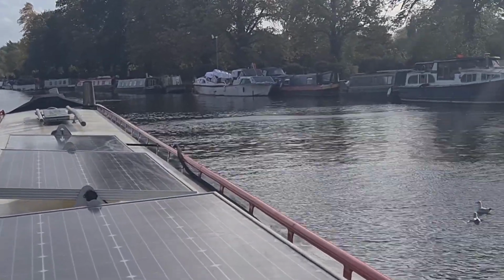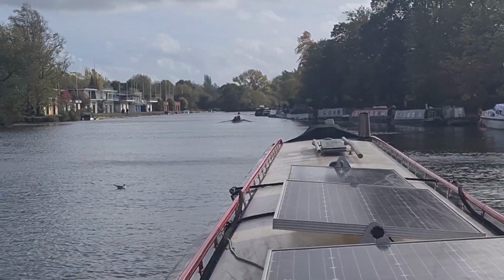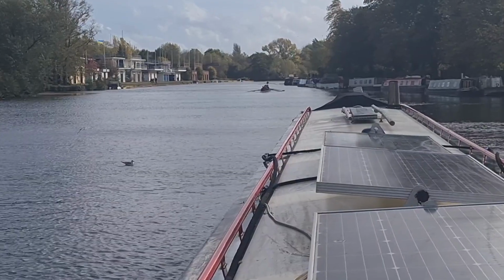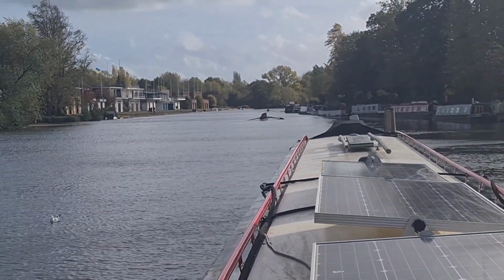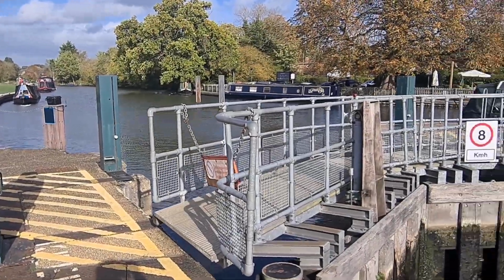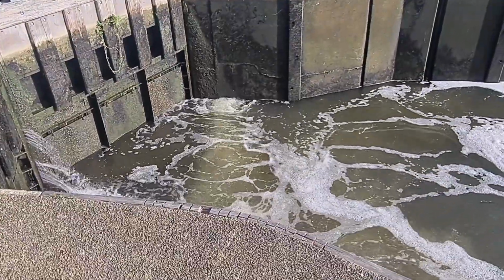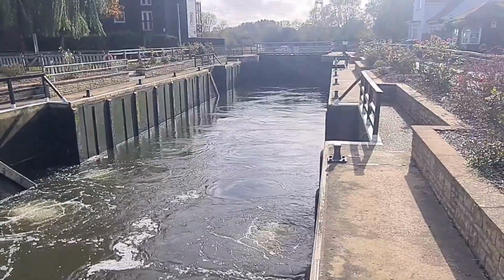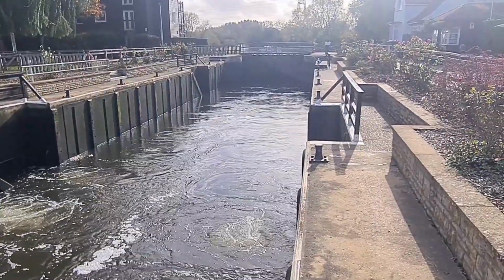But now we're into these long straight stretches. You can just cruise along with the occasional electrically operated locks. Nice and straightforward. Now we've got to Sandford Lock. This is one of the bigger ones, certainly one of the deeper ones as well. It's already been filling for a while. It's still got a long way to go. It's a very big lock chamber.